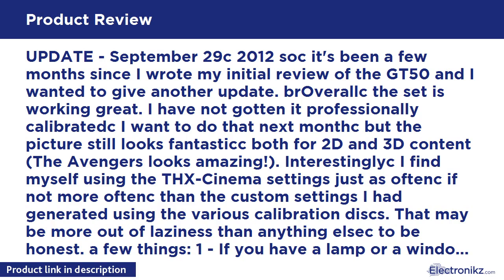Finally, I put up some new photos showing a few off-axis viewing examples plus a bird's eye view of the swivel angle and some shots showing Vudu and Amazon content.